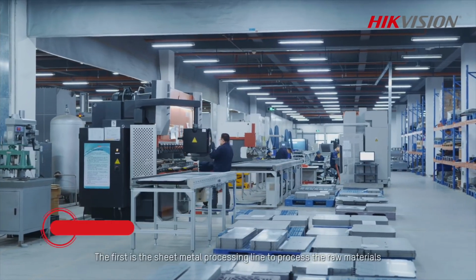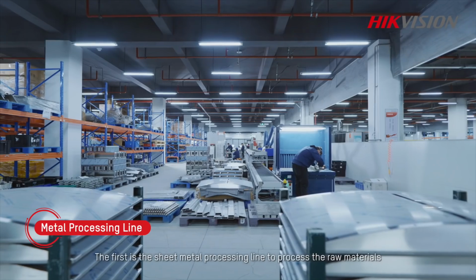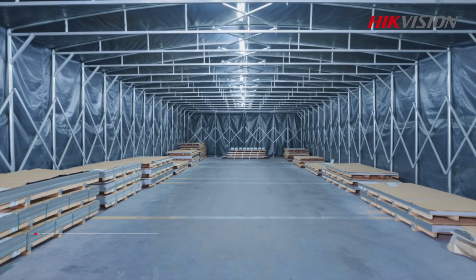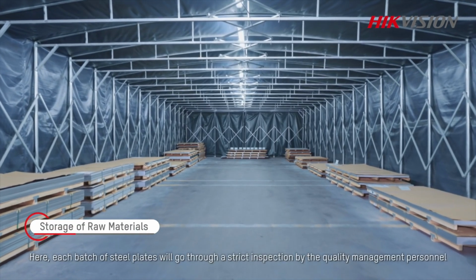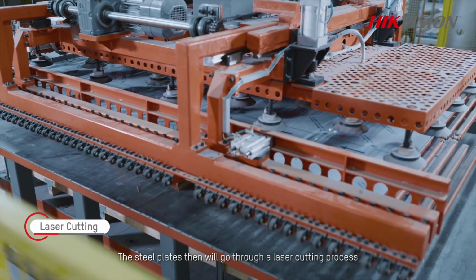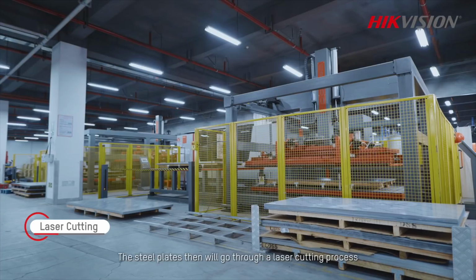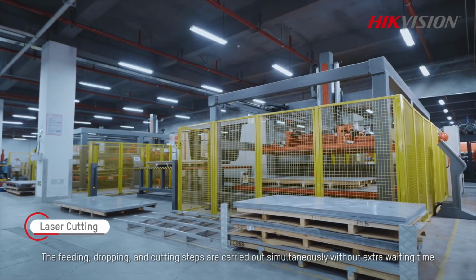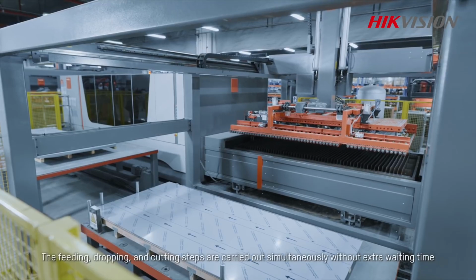The first is the sheet metal processing line to process the raw materials, which is a key step in turnstile production. Here, each batch of steel plates will go through a strict inspection by the quality management personnel. The steel plates then will go through a laser cutting process. The feeding, dropping, and cutting steps are carried out simultaneously without extra waiting time.